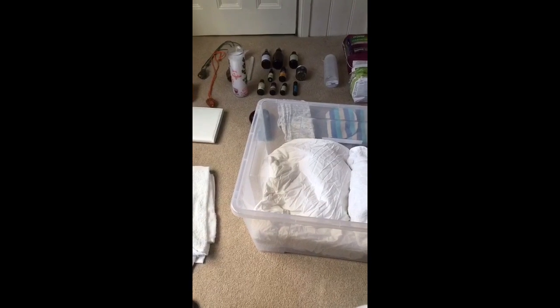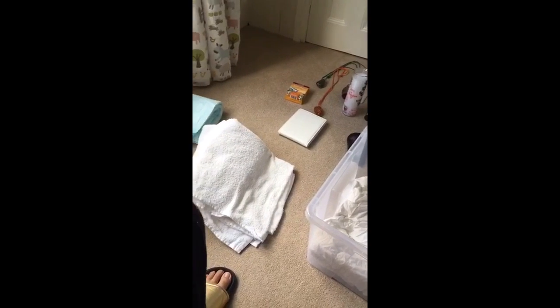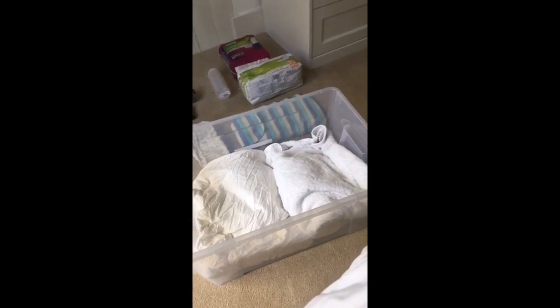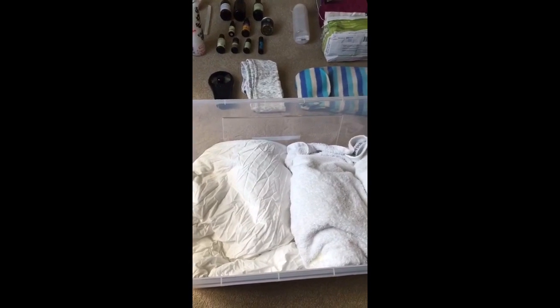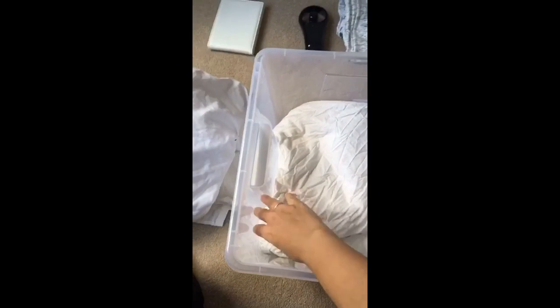Okay, so I thought I would share what is in my birth box, so you can get an idea what to have or think about when you are having a home birth, things that may help. Okay, so in here is just boring stuff, like a ton of towels, a ton of old sheets.